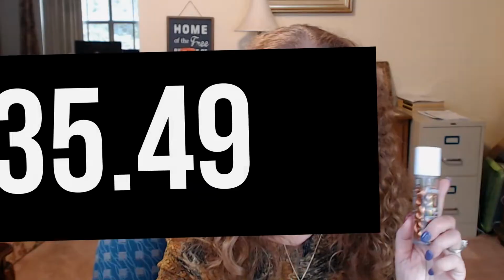This wasn't very cheap, and I'll put the prices over here. It was in the 20s if I remember correctly. So it wasn't cheap. But this comes with 30 serum capsules, so if you use it nightly, it'll last you for a month.